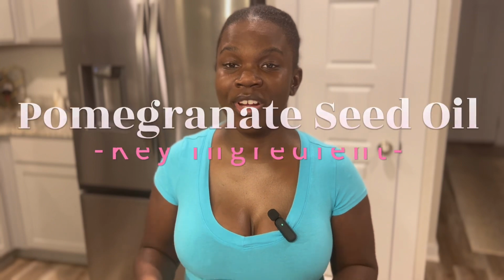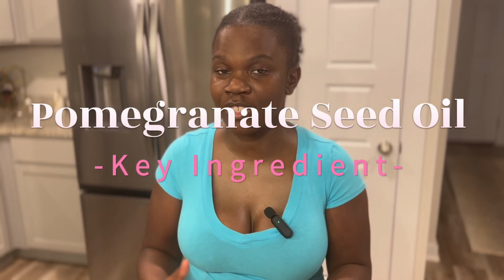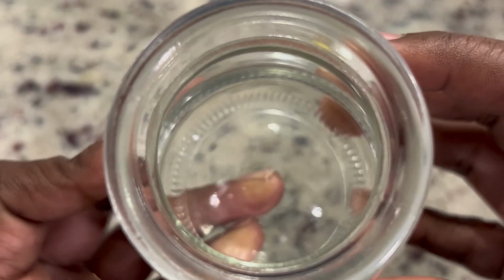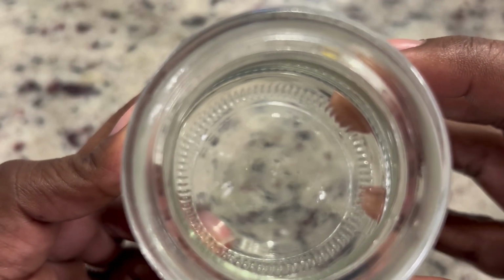Now, the key ingredient with our oils is going to be pomegranate seed oil. This is a really awesome, powerful oil that is really high in omega-3s. It's about 60 to 80% omega-3s, and so it's really great as far as being anti-inflammatory and antibacterial as well. This is a really great oil for any sun damage that you have. So adding this along with your anti-aging properties is really great. It also helps with glowing skin as well.